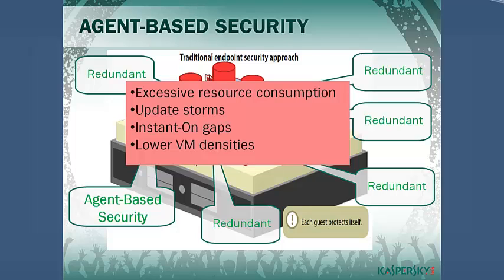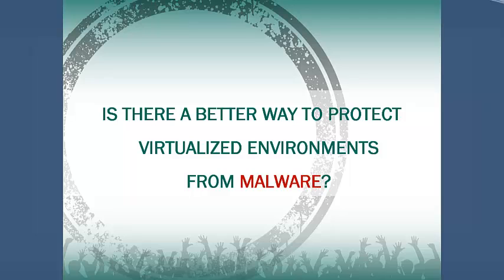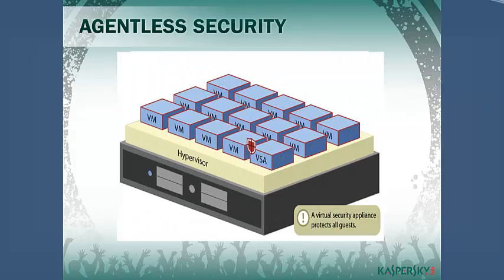But again, let me just repeat myself. Security-wise, this is a good solution. What we are talking here is efficiency and consolidation ratios. We estimate that using a conventional security solution makes you use about 1.3, 1.5 times more hardware to work with the same performance level as you would do with the security solution specifically designed for virtual environments. So yes, there are better ways to protect virtualized environments from malware.